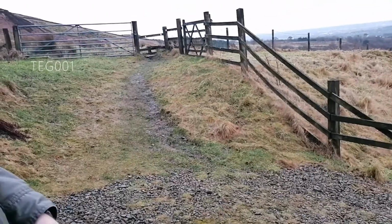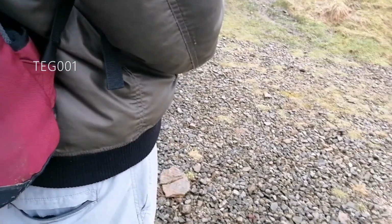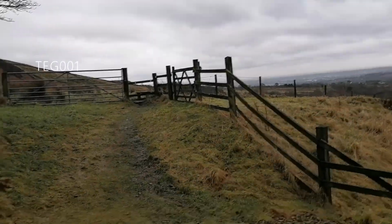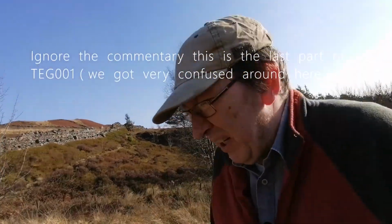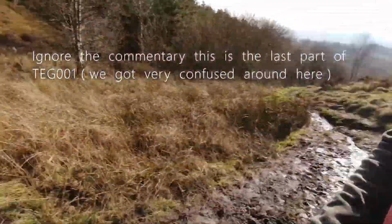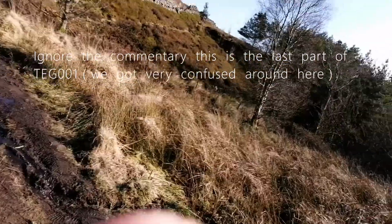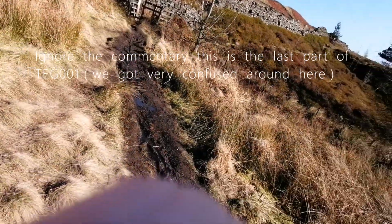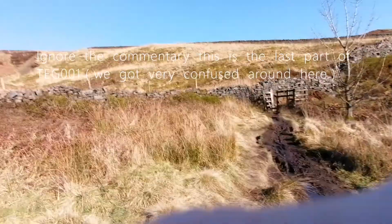Here we are just at the top, TEG1. We've got this little stile here. This is the point at which TEG11 meets TEG1 coming in from the left. So we go up through this stile, past the bench, and then up where those people are, onto the moor top, right to the county boundary. It's probably one of the most exciting paths in the TEG area, so let's go.